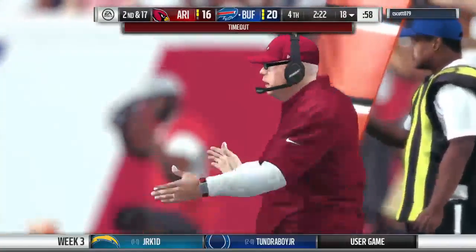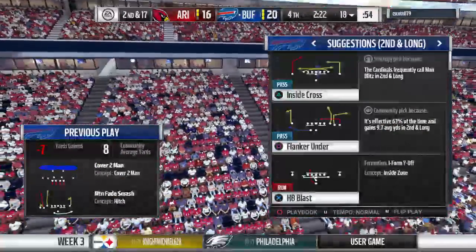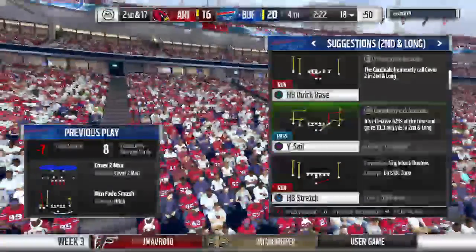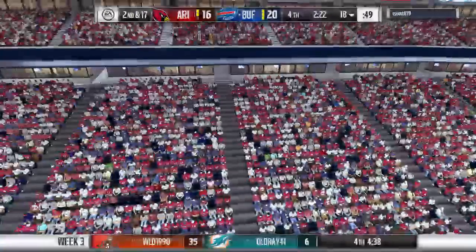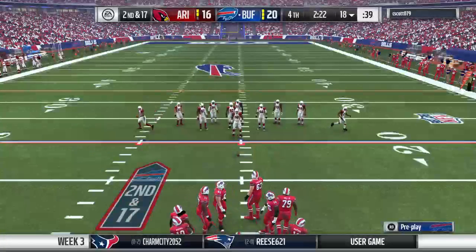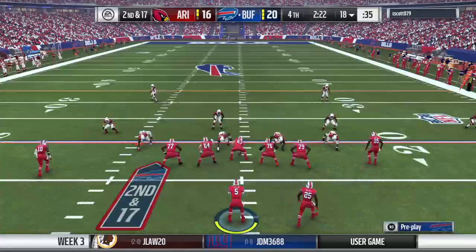And now here's a timeout defensively coming from the Cardinals. It's just their first. They'll be down to 2 remaining as we step aside here in the 4th quarter. Getting late here in the fourth, and if this team has any chance to win this football game, their defense obviously needs a stop here.